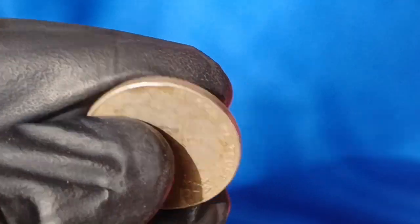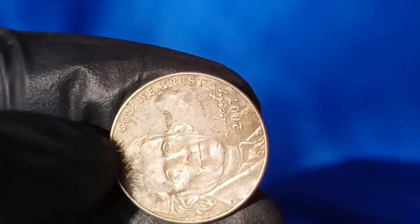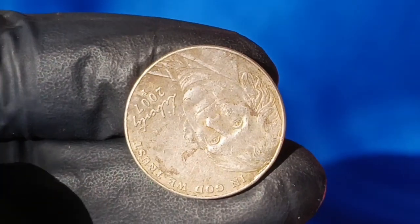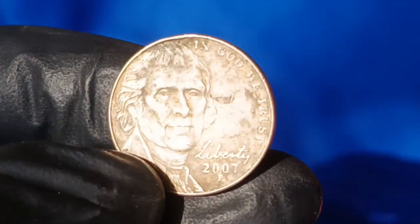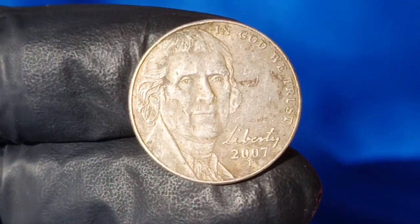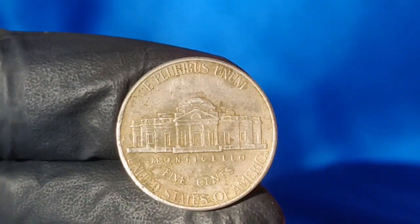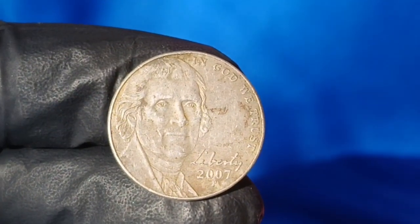Another rare possibility is a mule error, where a 2007 P nickel is struck with mismatched obverse and reverse dies, such as a Jefferson obverse paired with a different denomination's reverse, an error so rare in modern coinage that it could command millions, as evidenced by the 2000 Sacagawea dollar/Washington quarter mule that sold for over $100,000. And while no such mule is known for the 2007 P, its discovery would be a numismatic bombshell, instantly elevating the coin to legendary status.